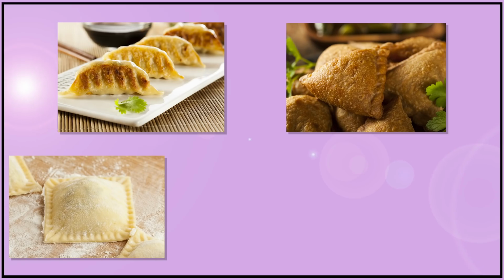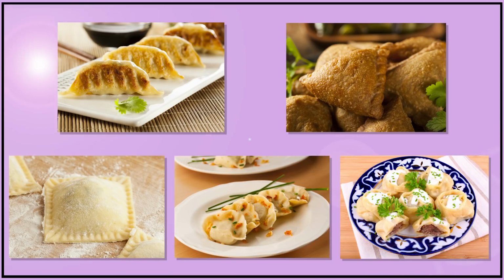From Japanese, Indian, or Italian to Polish or Turkish, the dumpling exists in most cultural cuisines. Call it a gyoza, a samosa, or a ravioli, a pierogi, or manti. It comes in different shapes and sizes, stuffed, boiled, or fried. Today, we will learn about one of the famous dumplings from the Ukraine and then prepare our very own.